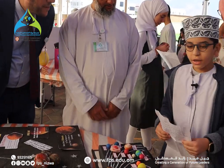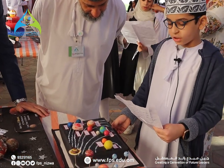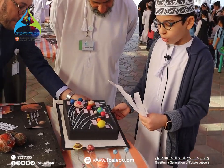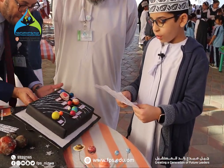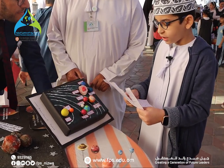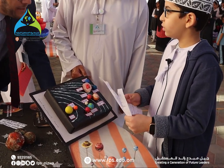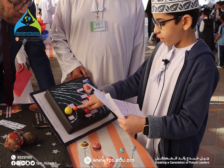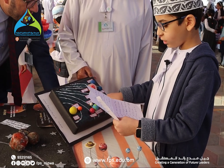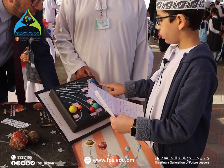Solar system. Our solar system is made up of a star, the sun, eight planets, moons, comets, asteroids, space rocks, ice, and dwarf planets such as Pluto. How many planets here? Eight. So the eight planets are Mercury, Venus, Earth, Mars, Jupiter, Saturn, Uranus, and Neptune.